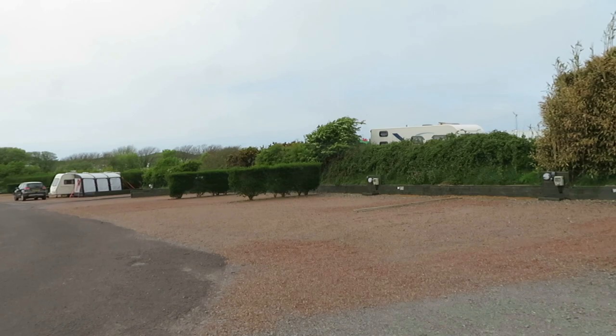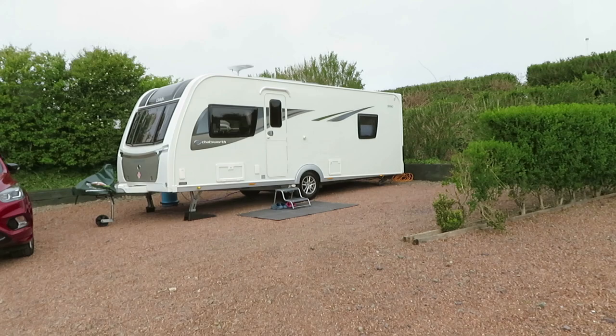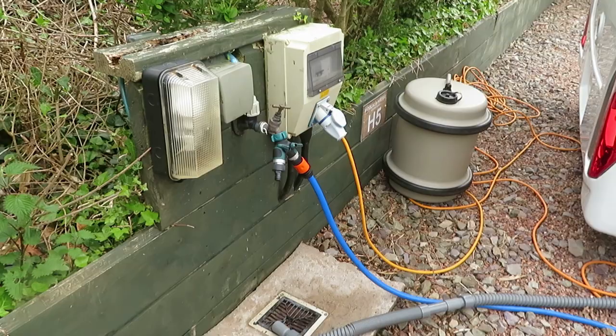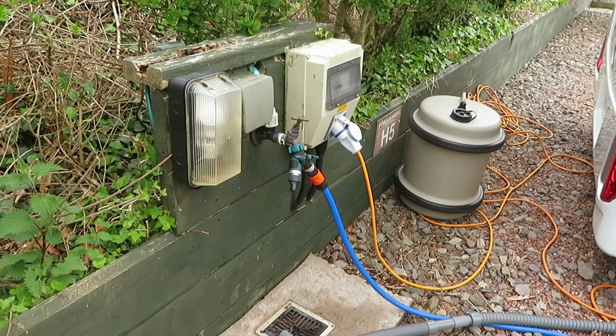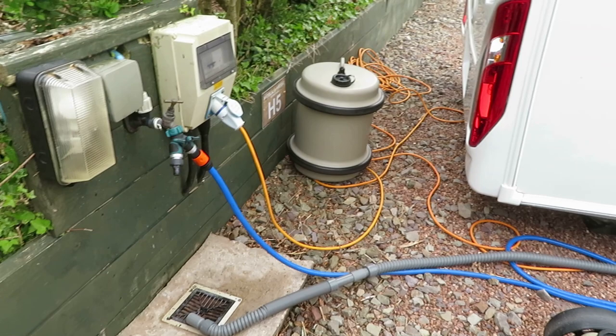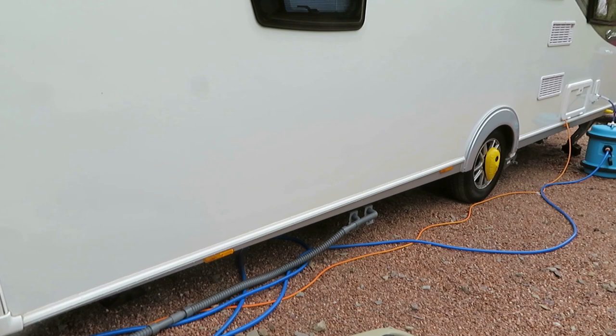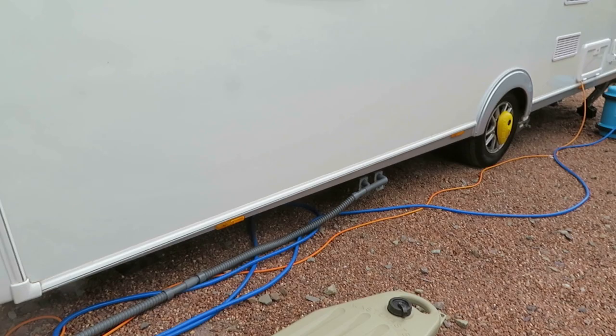And as you can see, to level my caravan up, I've had to use one of my wedges. And slightly one side, so it is quite sloping. As you can see, that's the fresh water, grey waste and your electric point. I don't need that water butt, and I don't need my Waste Master at the moment, so that's going to go under the caravan. I need to prop up these collapsible pipes though, and it's not draining properly because it's going uphill. And we're on the float in the awning.